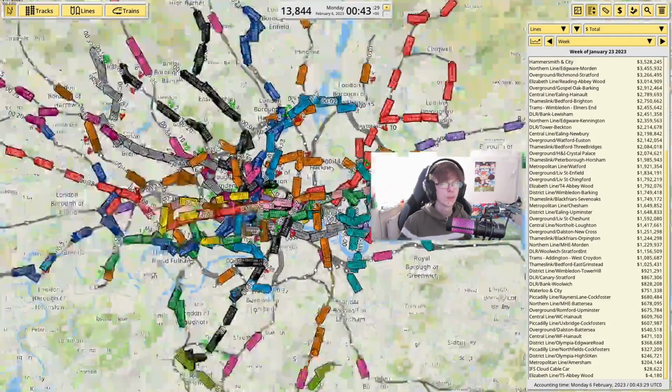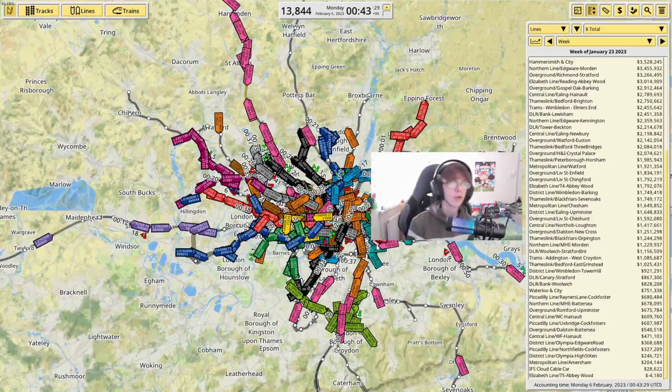Next one is the Metropolitan line to Amersham, which is fair enough. Amersham's a bit out there, so not that many people are going to go all the way over there. District line Olympia to High Street Ken is also fair enough. It's literally an express route, so it's not going to see many people. Same with Olympia to Edgware Road down there, and the Woodford to Hainault as well.